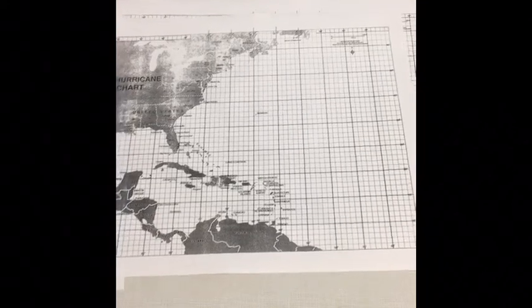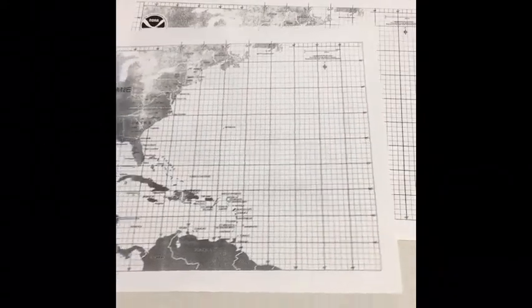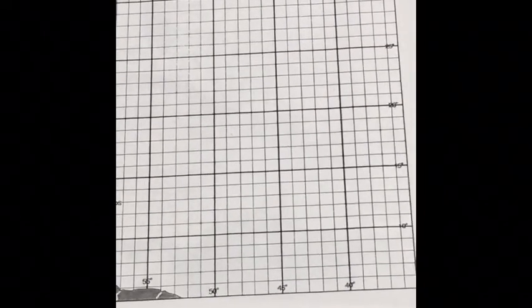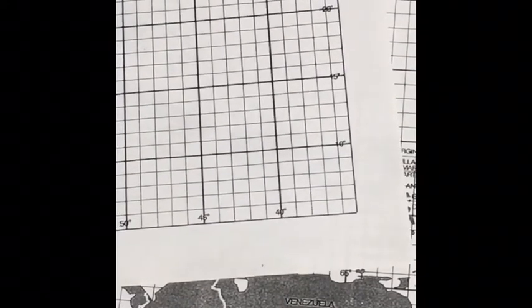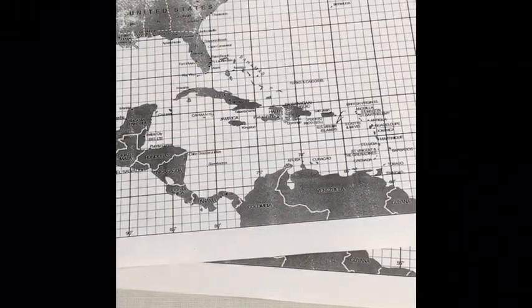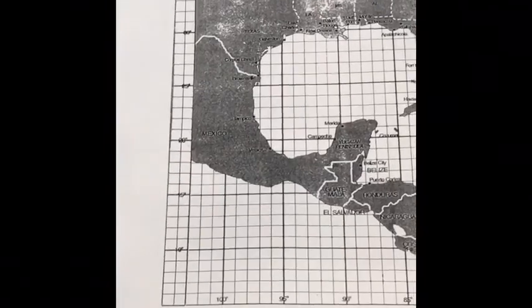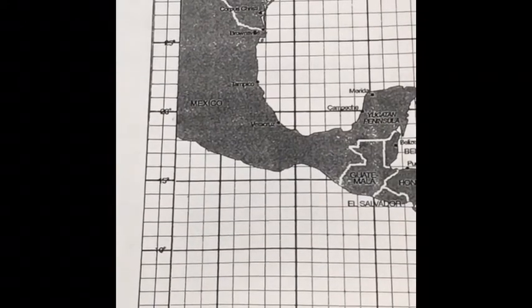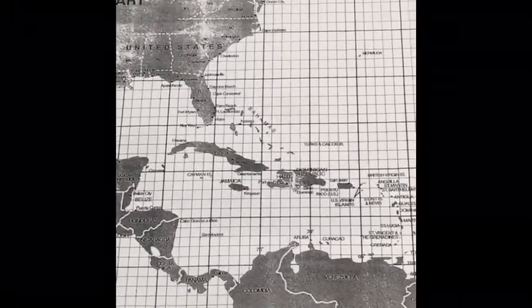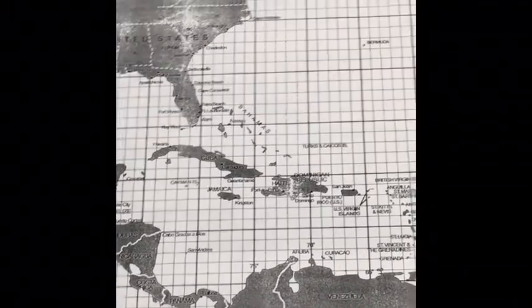So here's a NOAA tracking chart for the Atlantic. You'll notice, if I zoom in and take a look at the grid on the edge, it's just a coordinate point graph. Far corner, you've got 10, 15, 20 going across. You've got 40, 45, 50. If you take a look at the other corner, you're going 10, 15, 20 again, but now you've gotten all the way out to 100 degrees longitude. So the section of the map that we're going to focus on is this section right in the center, because that's where most of the path that Sandy followed was.